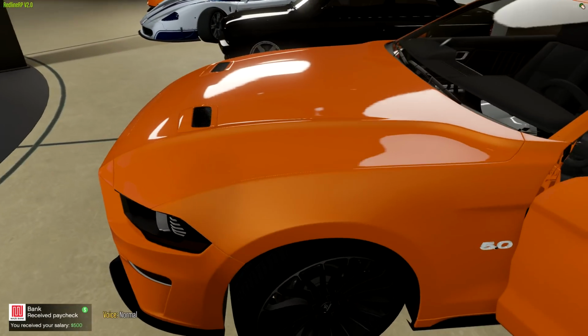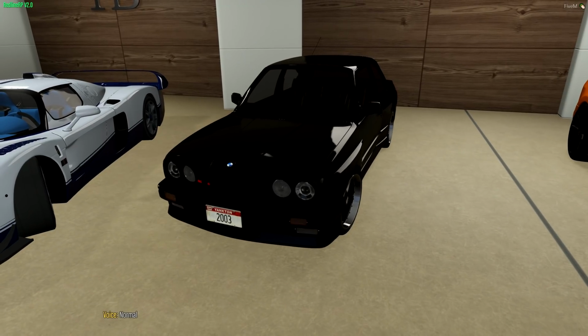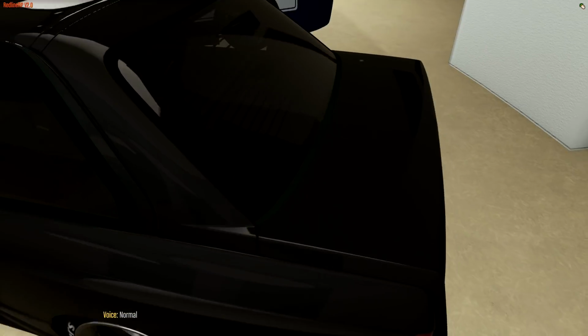And then there's loads of stuff in the engine bay as well. This thing's gnarly. If you haven't seen that video, go check it out. This was a fucking cool car. Next up is one of my favorite cars. Personally, I love this BMW.